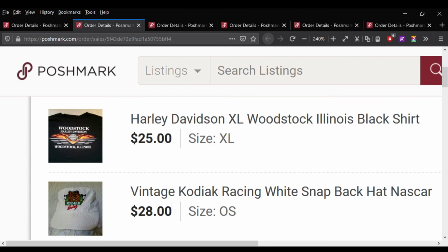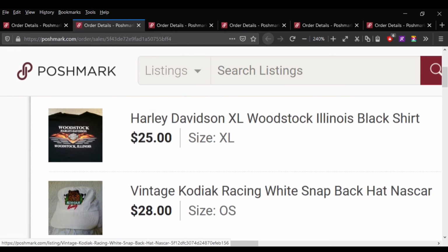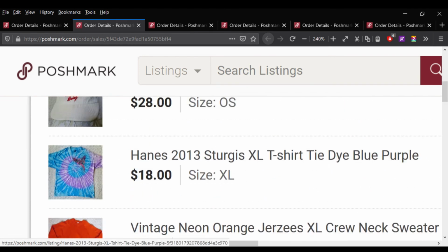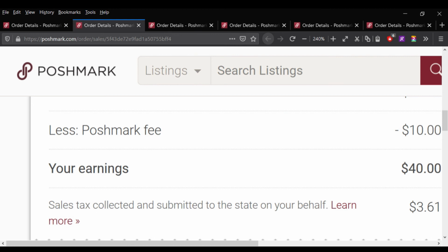Next, I sold a bundle deal. It was a black long sleeve Harley Davidson t-shirt, this amazing Kodiak Racing vintage hat, a Sturgis 2013 tie-dye shirt, the biker rally shirt, and then this bright orange neon Jerseys crew neck pullover sweater. I sold this whole bundle for an offer of $50 and I made $40 in profit.